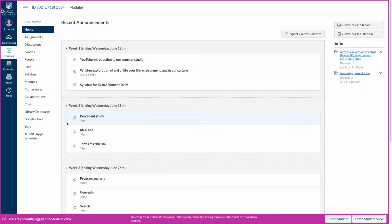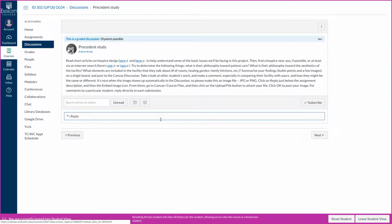With that, there are a number of buildings out there that are really well designed and also well described. If you click on the assignment, a lot of these are discussions on Canvas. With each discussion I've been trying to provide a brief description. There are even some web links. You can, in this case, read about hospice design, a couple of articles that are online, also some examples.